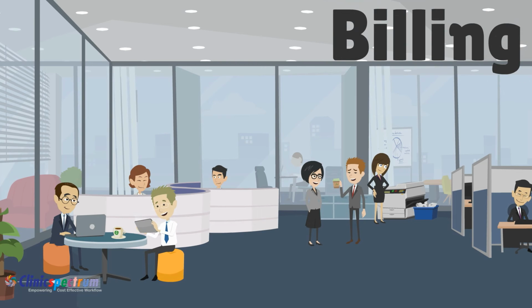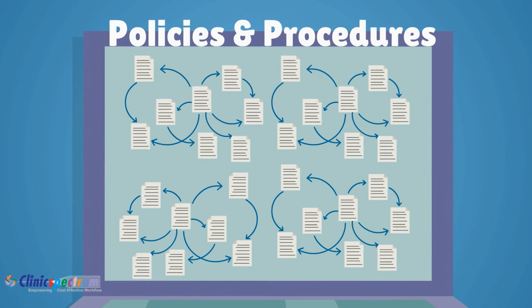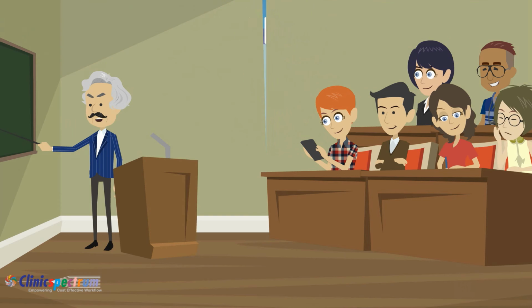Next, let's look into changes affected in billing section. All payer reimbursement policies may be revised. Billing department must be trained on new policies and procedures and the ICD-10 CM code set.